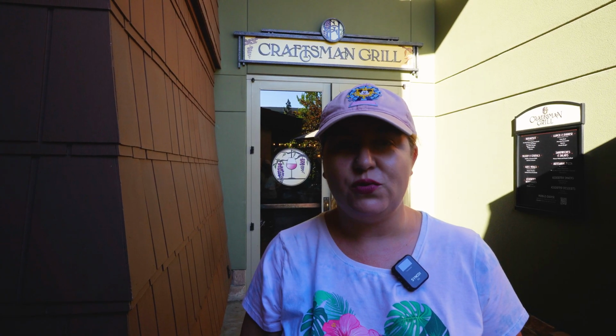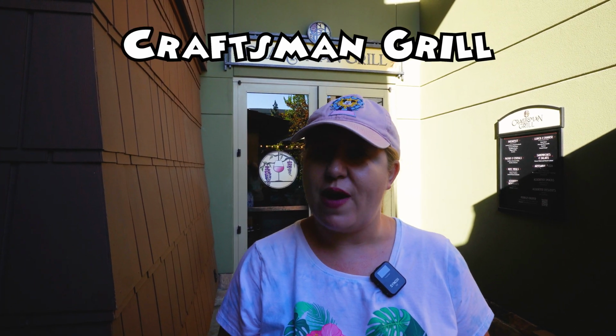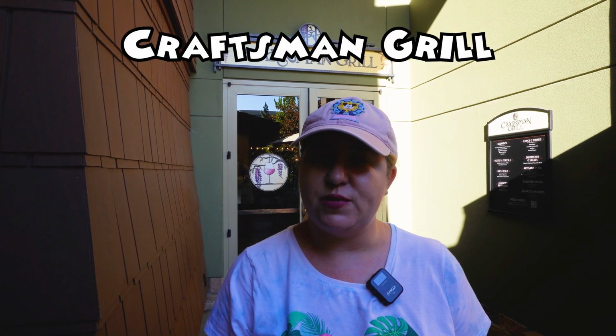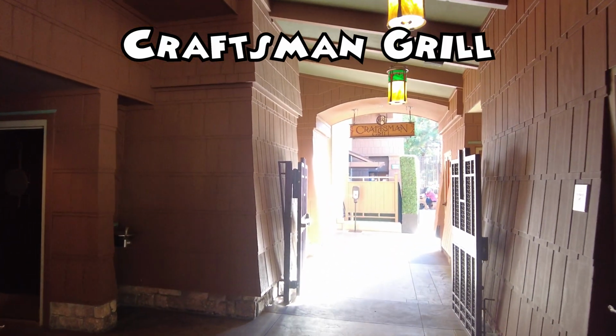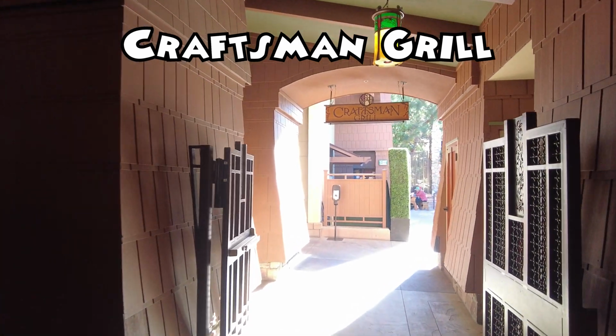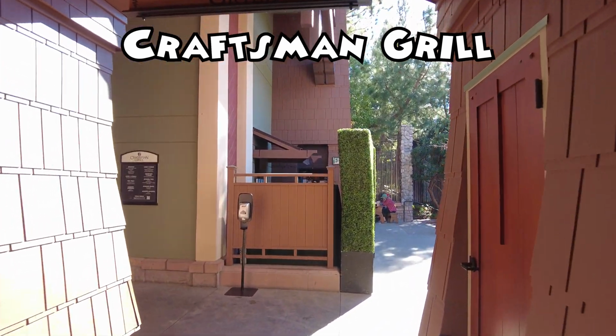Our next place to cool off is over in the Grand Californian Hotel. This is the Craftsman Grill, which is the quick service restaurant here inside the hotel. Anyone is welcome to eat at this restaurant. You do not have to be a guest at the hotel. This is one of our favorite hidden gems at the Disneyland Resort.